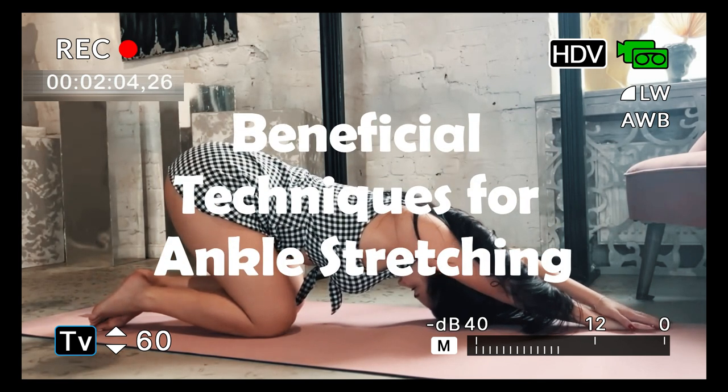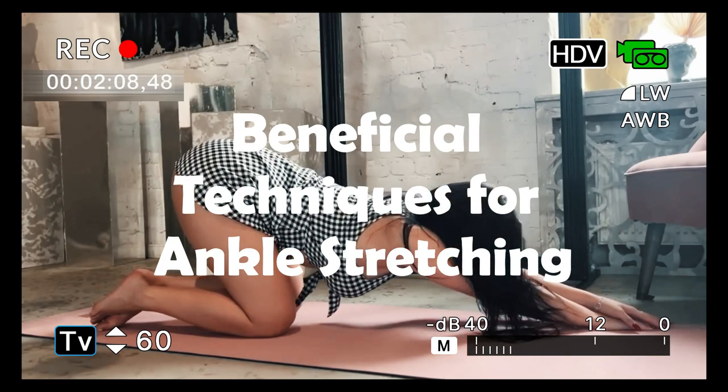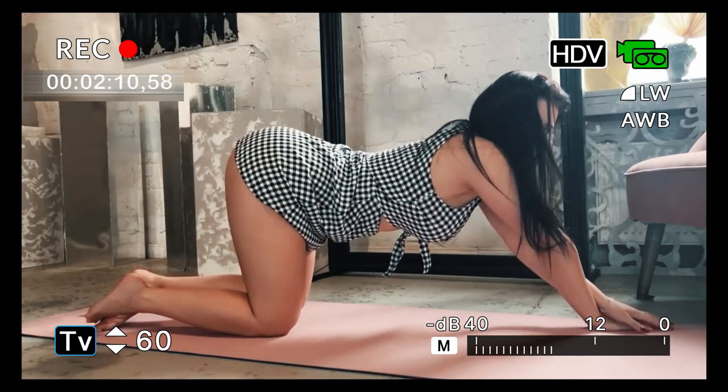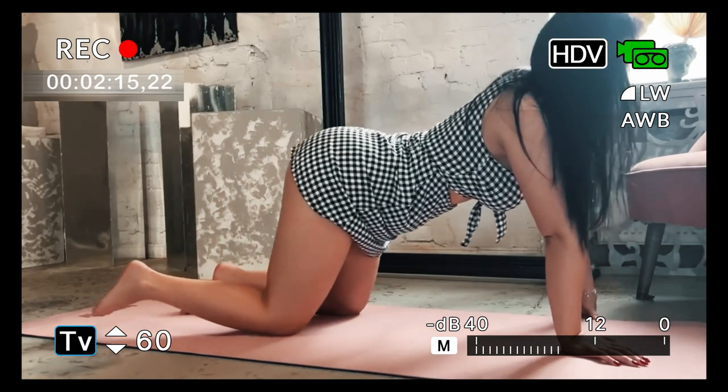Beneficial techniques for ankle stretching. Ankle stretching not only supports foot health but also helps reduce stiffness in the lower leg. This can involve rotational movements and flexor stretches for the ankle.